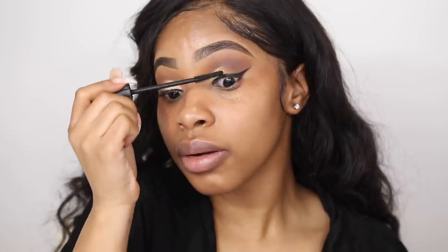So I'm gonna go ahead and obviously apply some mascara to prep these lashes. Definitely need to work on my eyeliner a little bit. That's a goal for 2019. The lash glue that I use is Duo. This one, let me see, it's kind of crusty right now, but it's actually about to be finished.